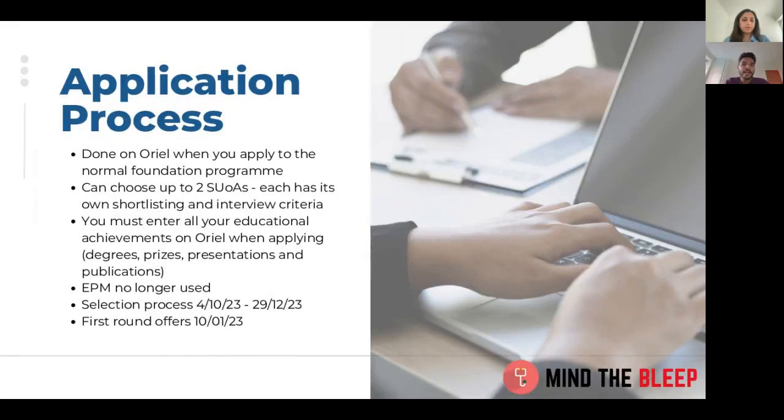And if you want to have a good shot at getting an SFP, you might apply to two that are looking for slightly different things. Or if you're really confident that your portfolio is excellent, then you might want to apply to two where your portfolio points are the main thing that they're looking at. So just have a look at the SUOAs and also at when they do their interviews.